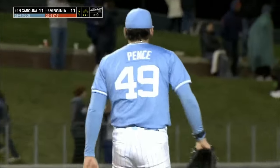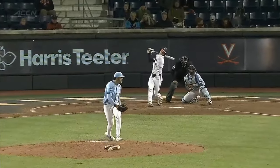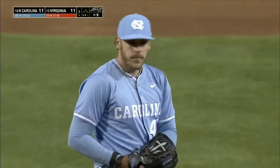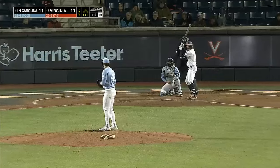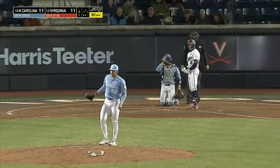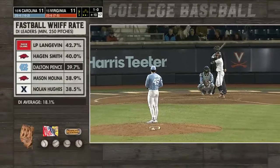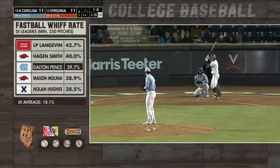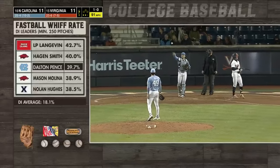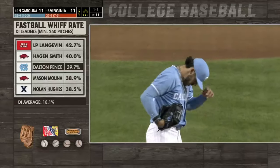That's that fastball he's got right there. And you see 92 miles per hour. It looks like it's right down the shooter. And I tell you, that's a fastball that has a ton of ride, ton of spin, and really jumps on these hitters. Coming into this game, 40% whiff rate leading the country. Only at 92, 93. He'll whip in a couple 95s every now and then. But it tells you what kind of fastball he has. There it is. Hagen Smith just ahead of him, who is in line potentially to be pitcher of the year. You see Mason Molina in that Arkansas rotation. He doesn't even throw as hard as Pence does.